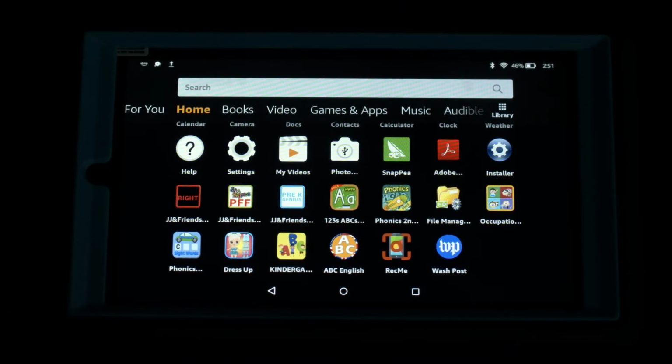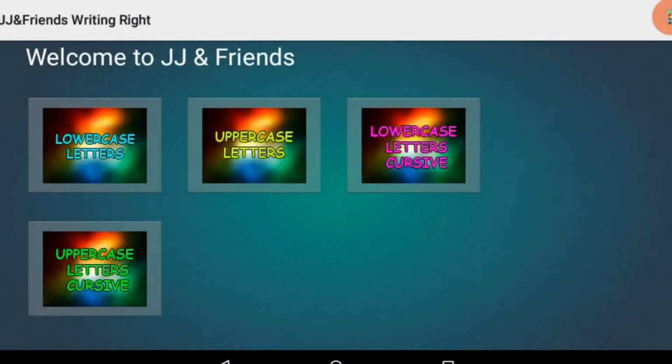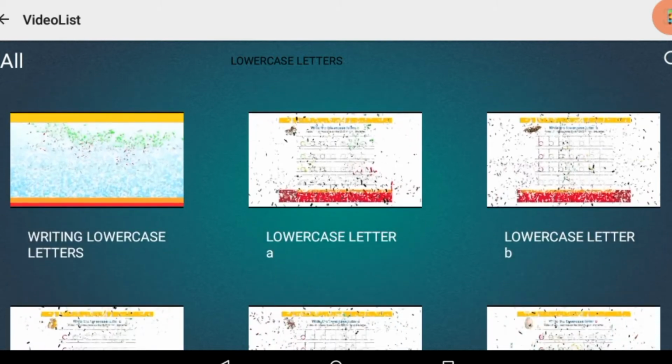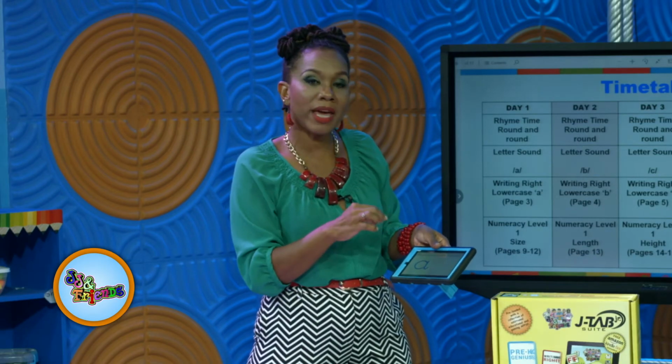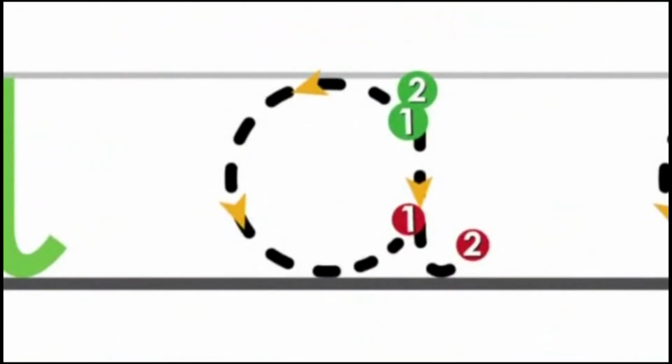Find the Writing Right app. Let's say you're not sure what the shape looks like. Then you choose the lowercase letters, and you go to lowercase letter A, and you choose it, and you will be shown how to make the shape. Let's learn to write the letter A.